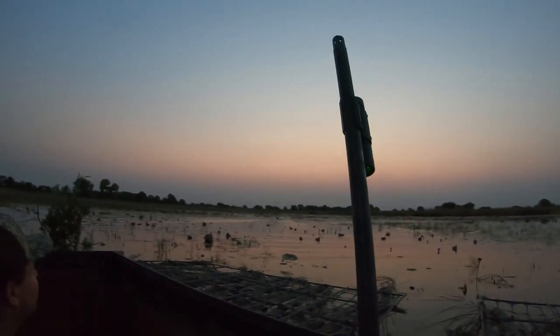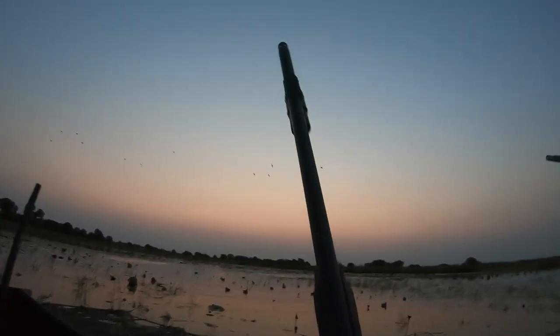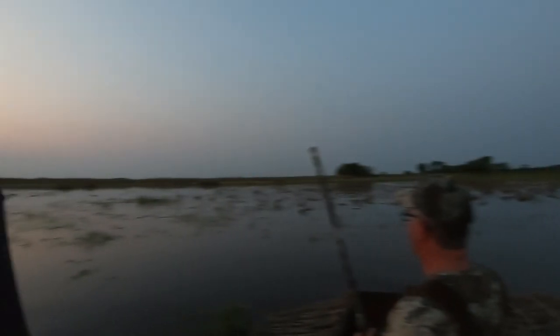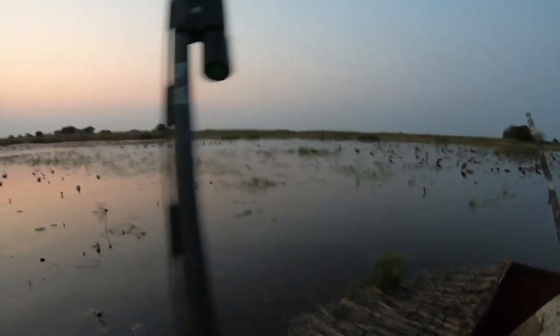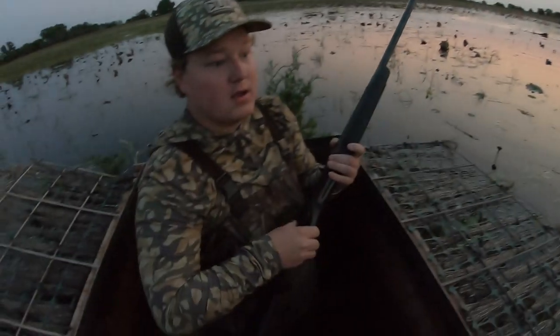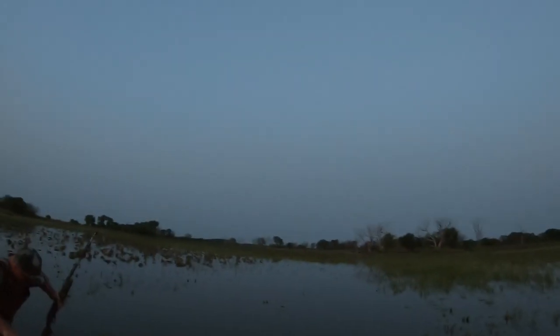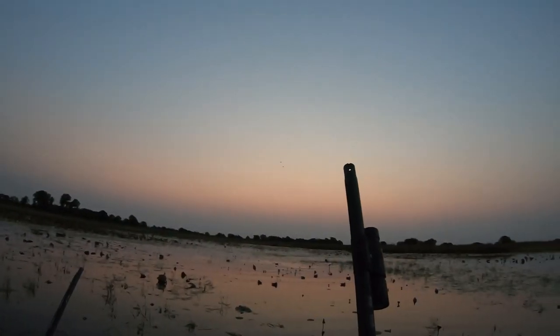Oh, here we go. Oh, boys, right here. Get in there. Shoot him. Yeah! I smoked. Got one of them. Nice. I think you guys got two. Two right here. Nice. That was a good group of birds. I didn't do anything. These 3-inch loads are kicking. Two out front right here. Shoot them.